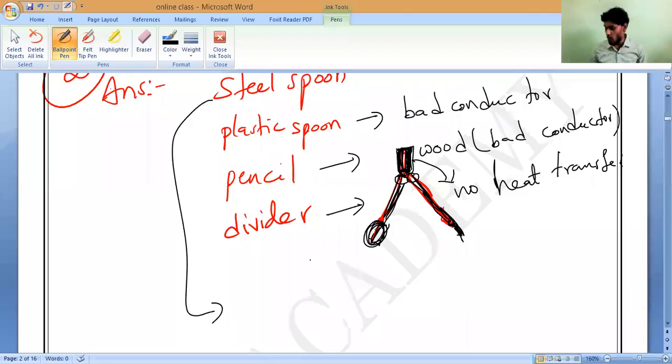But if you keep this one and start heating, here if you touch it, definitely you will feel hot. Correct or not? Because it is made up of metal. That is what you have to remember. Understand, Hari? Yes, sir.